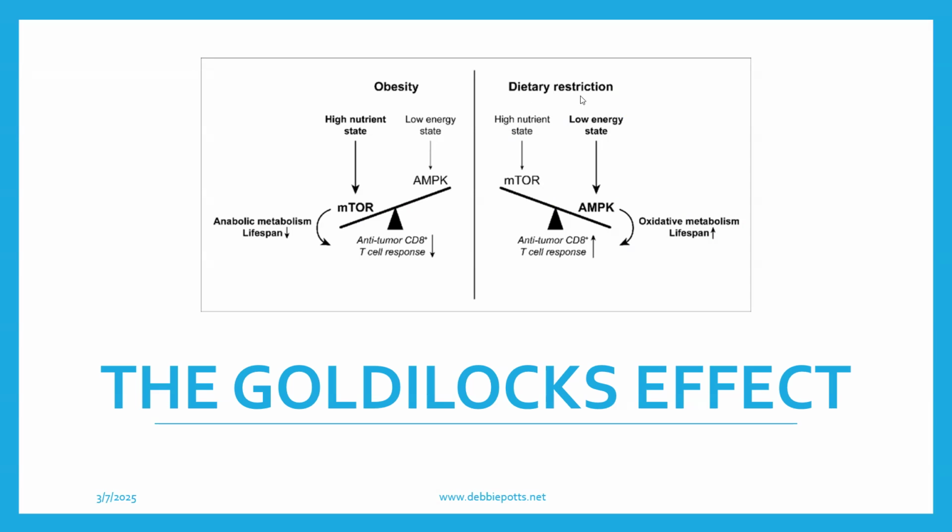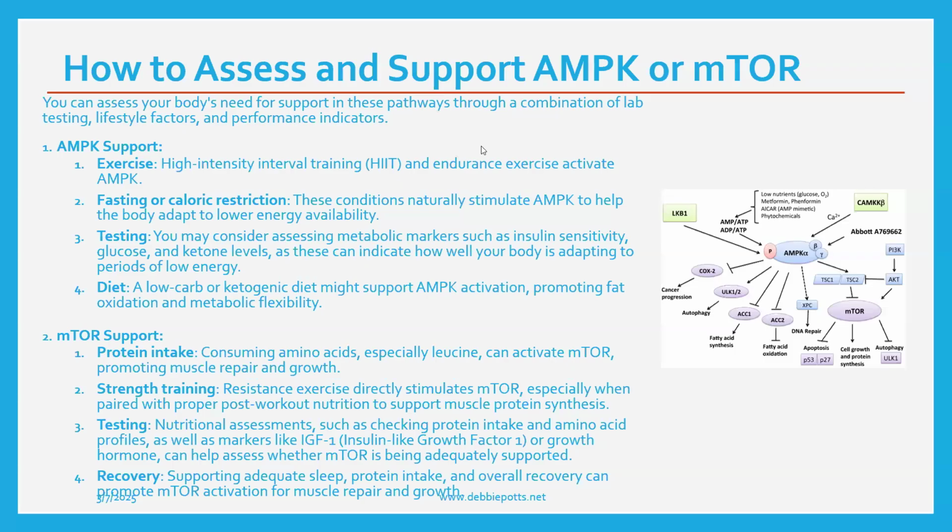So dietary restriction, a low energy state, AMPK, versus a high nutrient state, mTOR. A high nutrient state activates mTOR, right? Anabolic metabolism, lifespan, low energy state. So you can see this teeter-totter effect. So let's go into this.